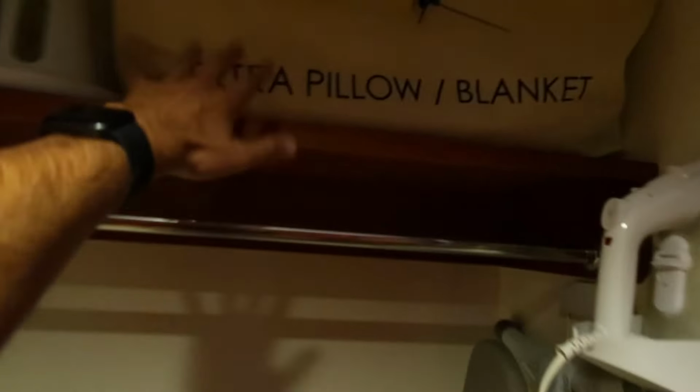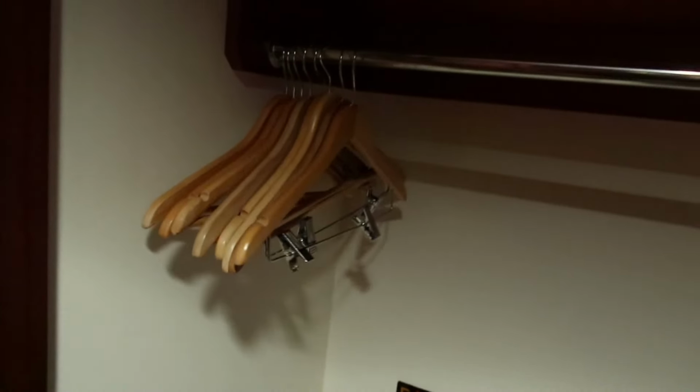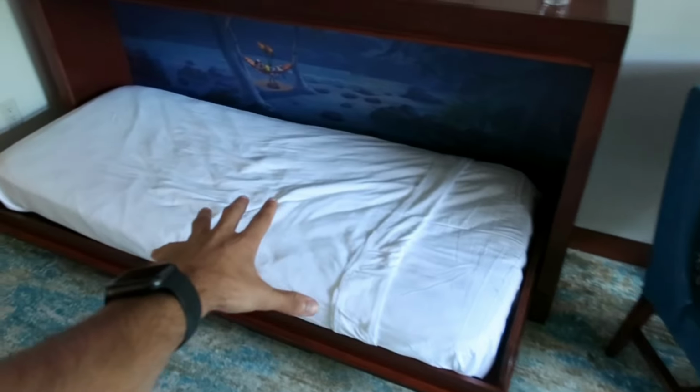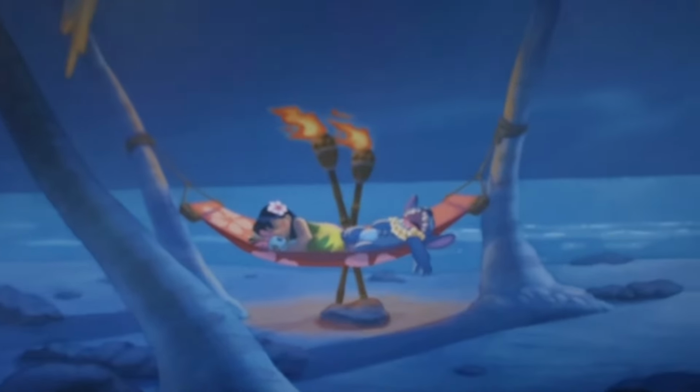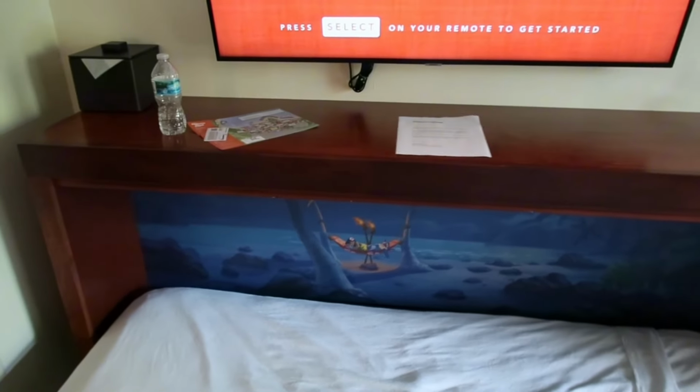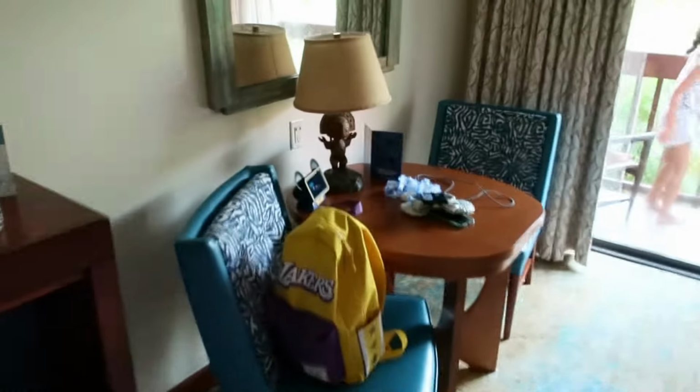And then I believe this closet is to put your suitcase, where you have your safe, an ironing board, extra pillows and blankets, and a place for your dirty clothes because you can wash laundry here as well. And hang up your amazing clothes right here for dinner at Ohana's or Kona Cafe, which is amazing. And over here we got the bedroom. So we got a king size bed right over here. Then the girls will sleep over here next to Lilo and Stitch. So I'm guessing the DVC room stayed themed as Lilo and Stitch, and the standard rooms are your Moana rooms.